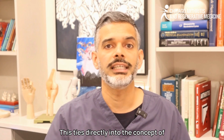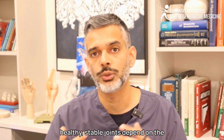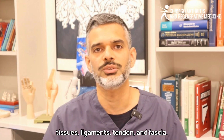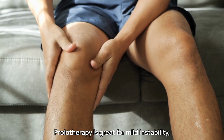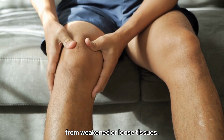This ties directly into the concept of biotensegrity, which is the principle that healthy, stable joints depend on the balance and integrity of all the surrounding tissues, ligaments, tendons, and fascia. So when would you use this? Prolotherapy is great for mild instability, ligament injuries, or when pain stems from weakened or loose tissues.